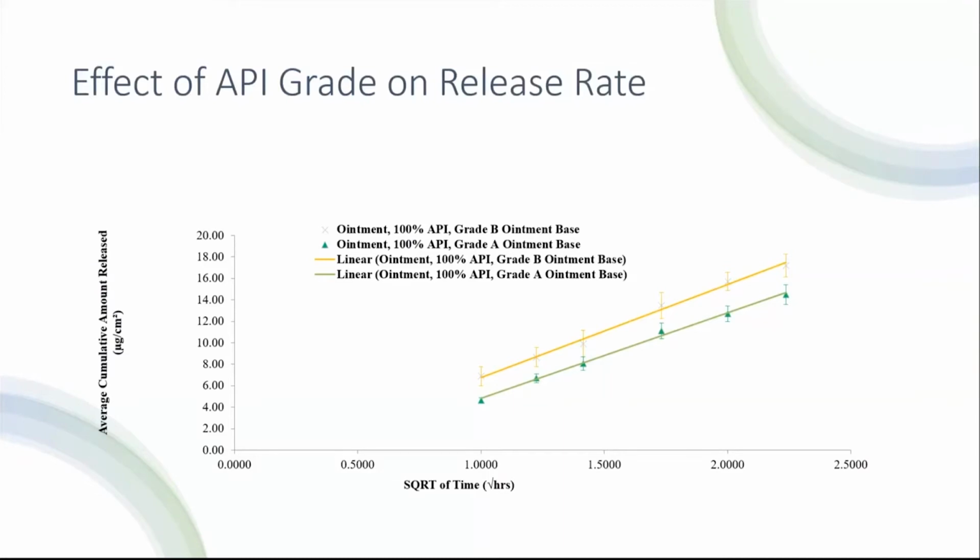So here I'm going to quickly show you some examples of what we've come across during development of some of the products, where this here is an example where the grade of the API had an effect on the release rate, and it may be due to the different polymorph, maybe different particle size, but it is necessary for the formulator and the scientists to know that the release rate can be significantly different should you change the API.